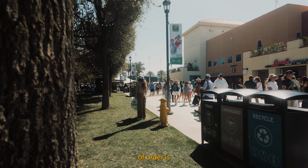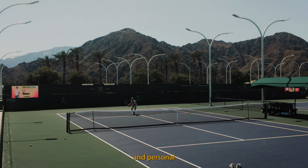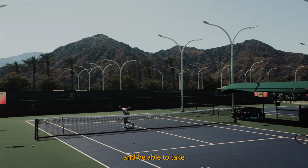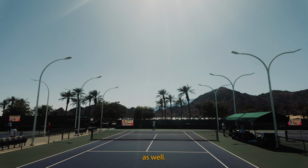So first thing of order is trying to go to the practice courts because you can get up close and personal as the players are just practicing and be able to take some photos of them just hanging out and everything with the fans as well.